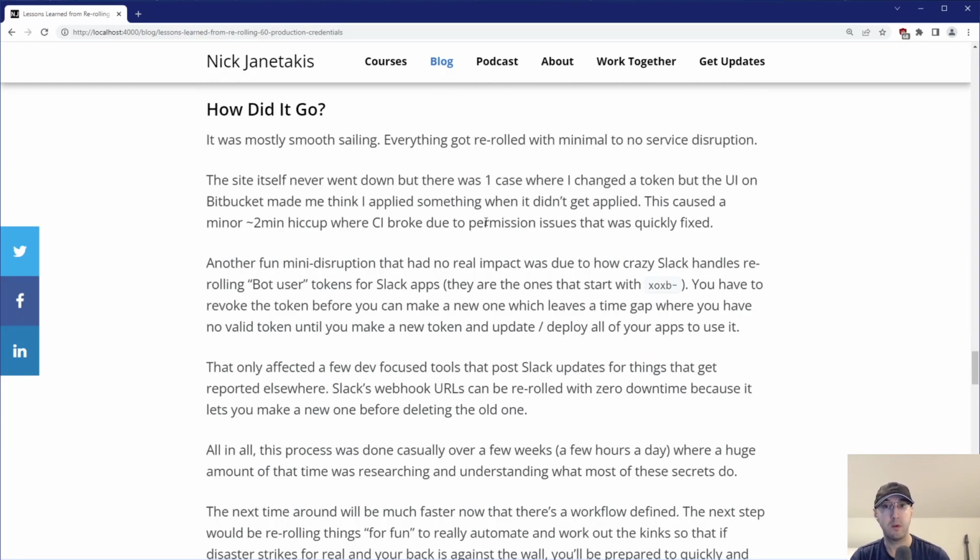Well, mostly smooth sailing. So everything got re-rolled with minimal to no service disruption. The site itself never went down, but there was one case where I changed a token, but the UI in Bitbucket made me think I applied something because it actually said, hey, this thing was applied, but it didn't actually get applied. So in the end, this caused a minor hiccup where CI broke because I ended up not having permission to pull images from somewhere. And that was quickly fixed in 2 minutes.